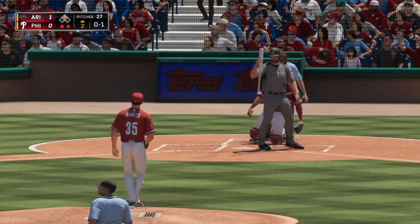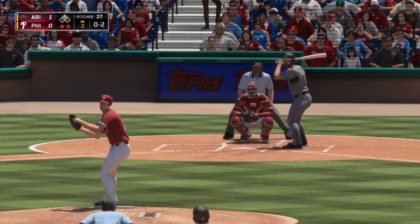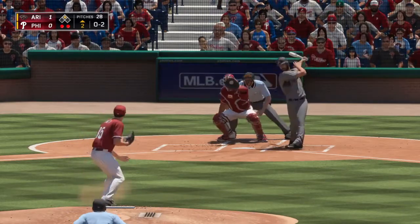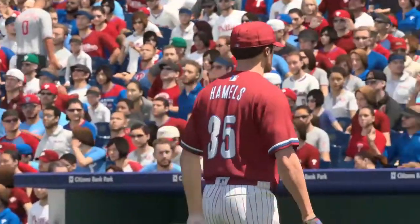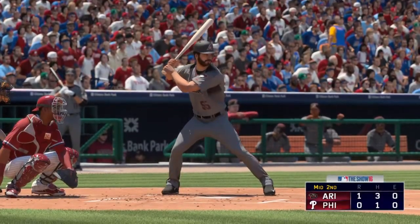Just a bit late, and he's fallen behind 0-2. Has to be thinking strikeout here. Swung on and missed, and that's the final out of the inning. 1 left for the Diamondbacks, who played an inning and a half. It's 1-0.